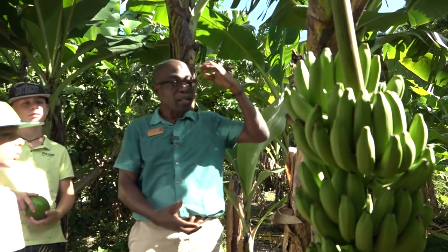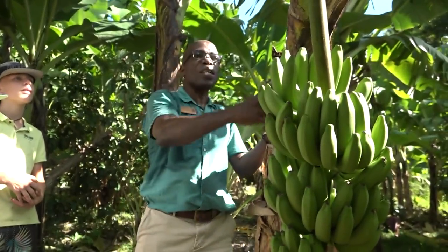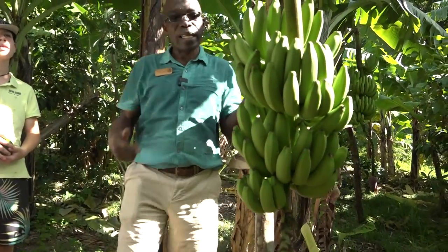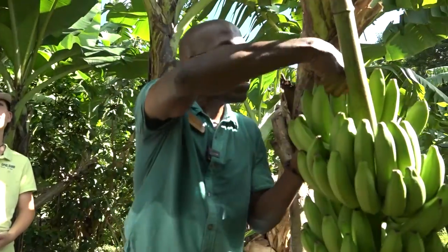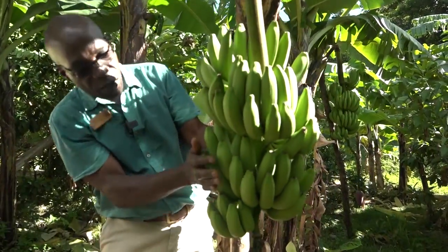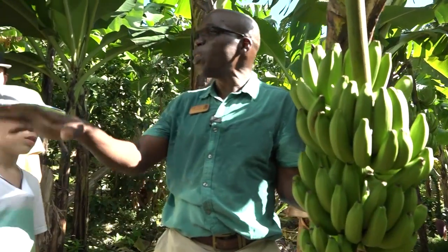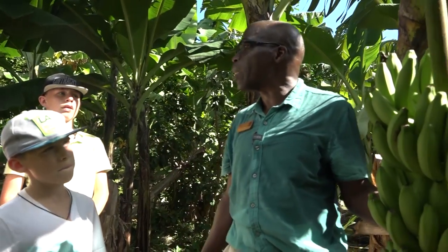So how to harvest the bananas? You basically have to cut the tree and cut the banana. And then you take your knife and you take out the hands. These are hands with fingers. 3, 4, 5, 6, 7. So you've got 7 hands, then you put it to ripen. And in a few days, you get your yellow ripe bananas.